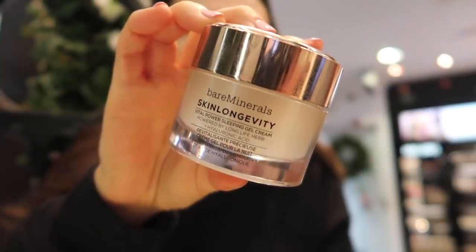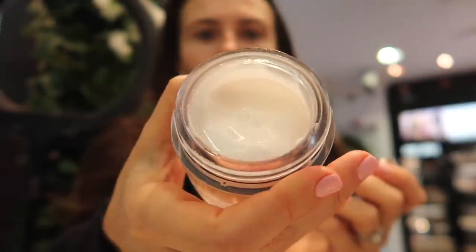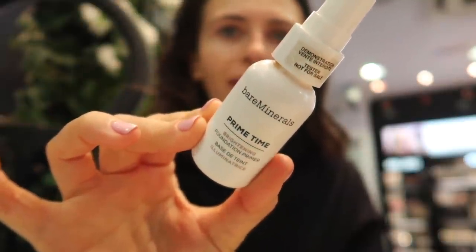Wow, I love this. She then showed me the nighttime version of it, which is the Vital Power Sleeping Gel Cream, and it was very much a gel cream. It was a lovely, lovely base. It's got hyaluronic acid, which is going to be amazing for plumping the skin overnight, and it had this really thin, dewy texture. Next was the Primetime Brightening Foundation Primer.